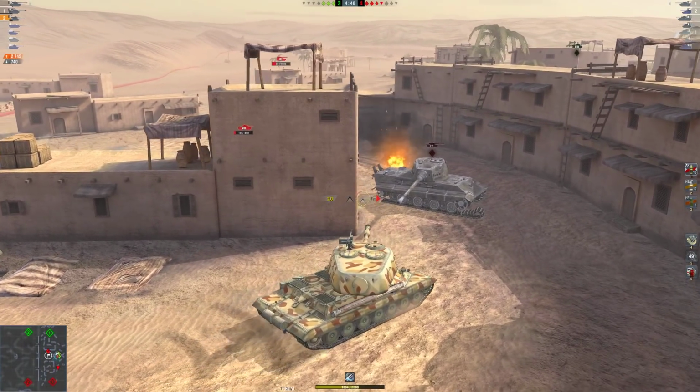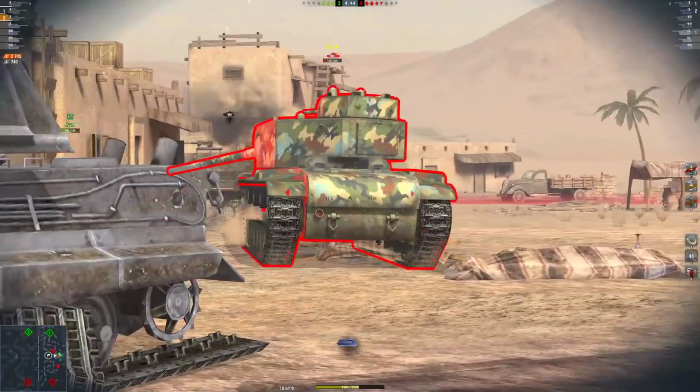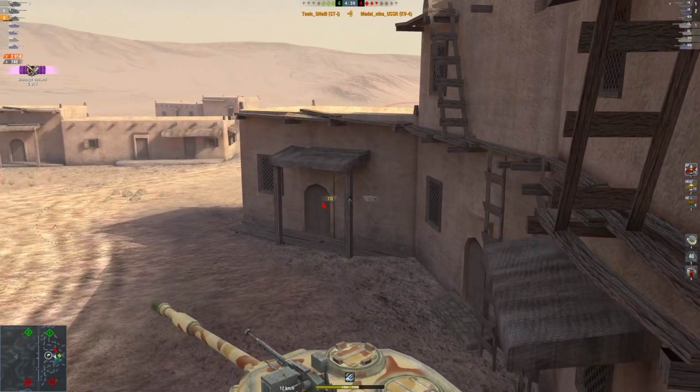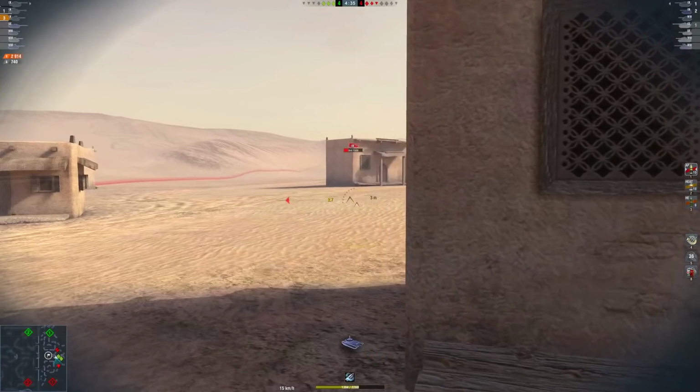As you can see, 280. There was APCR rounds. That is, I think, maybe the stock gun. But there was no way that T-54 could have survived in this situation. TLC O'Neill then decides to go forward. He's going to shoot the Hori in just a second.